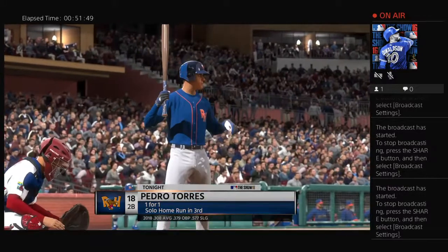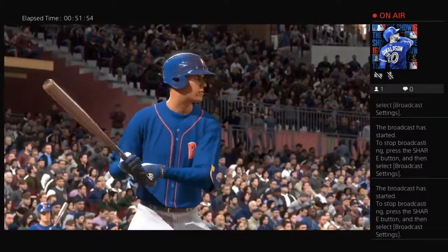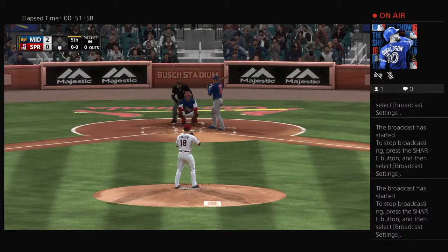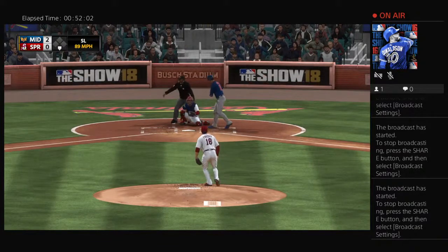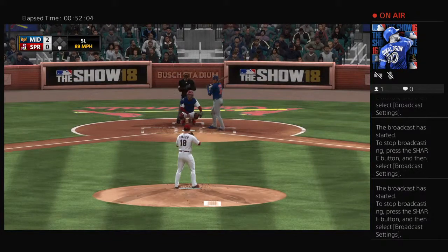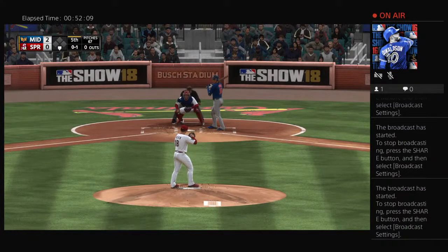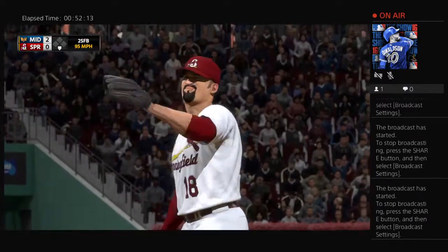So digging in now, Pedro Torres. He went deep in his first at-bat. We'll see what he's got in store for us here. Here's the first pitch to him. Leads a slider up high, but it's taken for a strike. And a neck-high fastball that time.